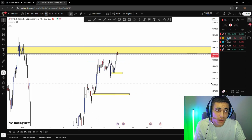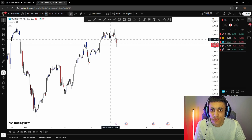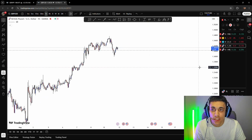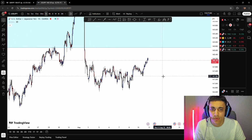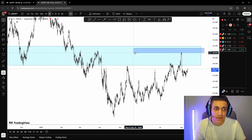And let's see what other markets did. Gold shot back up a little bit, nothing crazy. The NAS, it broke this low, this low, equal highs, boom, new low now potentially. But with NAS, it's always going up, man. Now with GU, it made a new low. This could potentially be our lower high to then make a new low. Beautiful. Keep it simple. What is this zone? What am I doing? Just get rid of this.